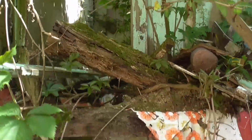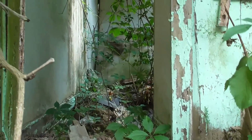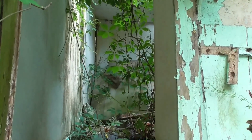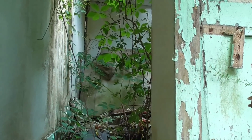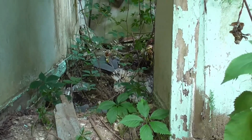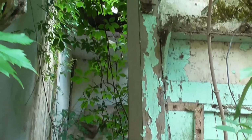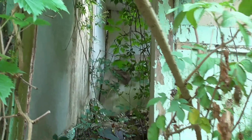If we can get a look into this next room. Looking at the end room, there seems to be an old bed at the end there, but the floor is gone in that one as well, and the ceiling, surprise surprise, so I'm not going up in there.